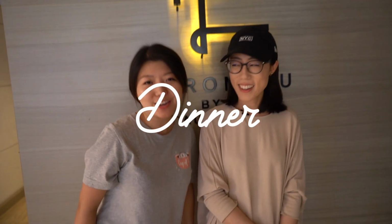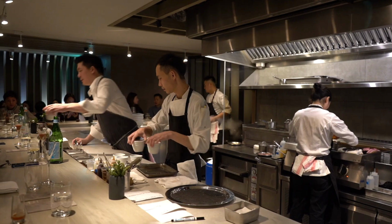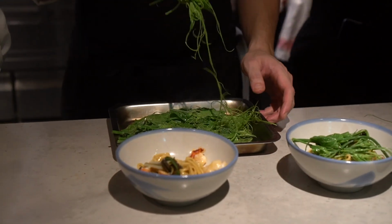It's time for dinner. Hi guys, I'm Leslie. I run a foodie account in Taipei. It's called Taipei Foodie. Today we're at Impromptu, which is a Michelin one-star restaurant. It's actually inside the Regent Hotel in the basement.